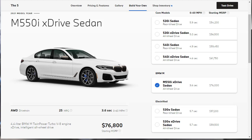So we've learned everything we need to know about the 5 Series for 2021. We're absolutely ready to go and build this M550i xDrive sedan. It starts at $76,800. Note that, because I want to see where we actually get to. We'll probably end up somewhere in the 90s. I'm not going to try to see how expensive we can make this. I just want to get the one that I want, so I'm not going to hold back on any features.